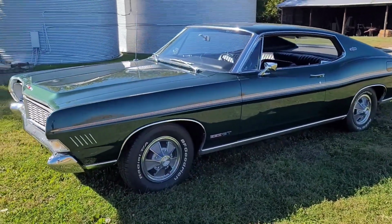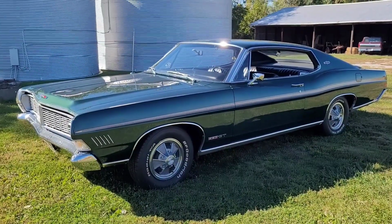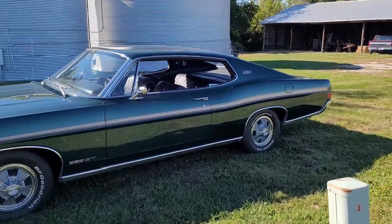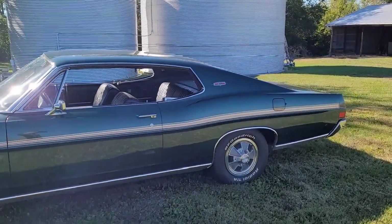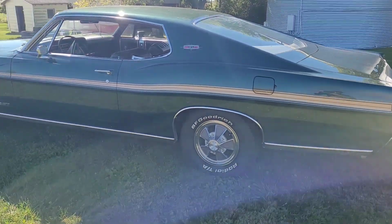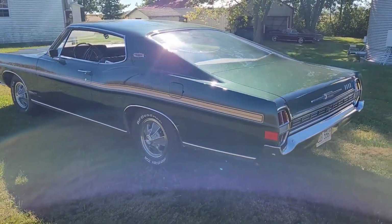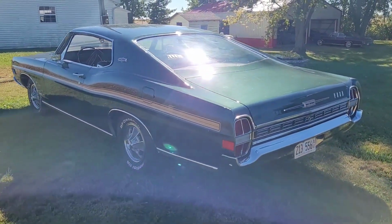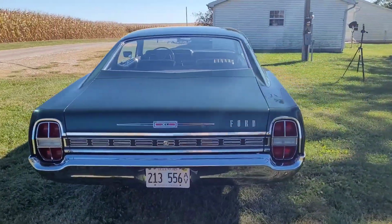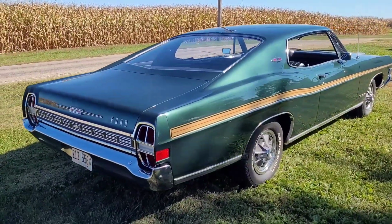This car's gotten me first place trophies, I don't know how many times, twice at the All Ford Nationals in Carlisle, Pennsylvania. Both times I took it out there. See that back window, I didn't let it go all the way down. The car has 25,000 original miles on it. Had 21 something on it when I bought it. It was in Long Island, New York.